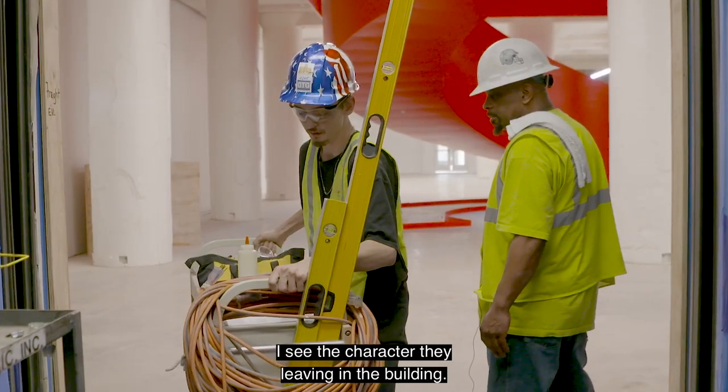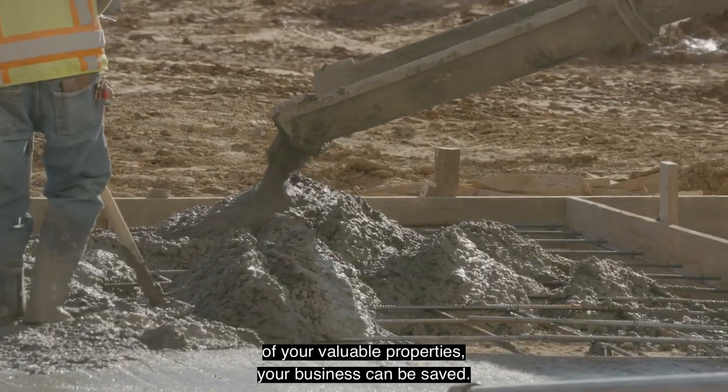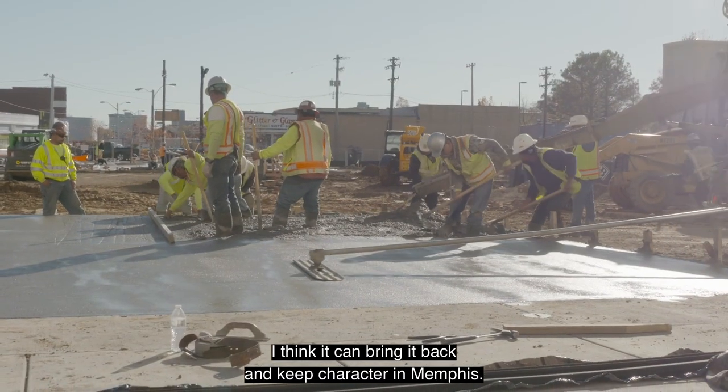I see the character they leaving in the building. There's a movement going on. Instead of tearing down some of your valuable properties, the building can be saved. I think you can bring it back and keep character in Memphis.